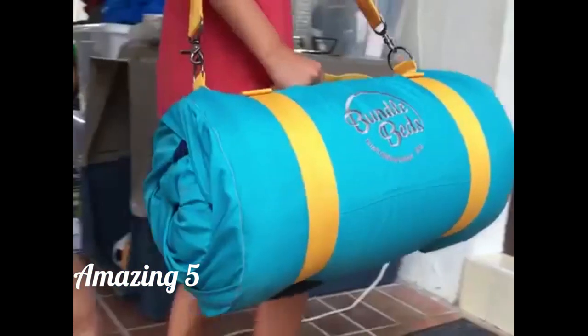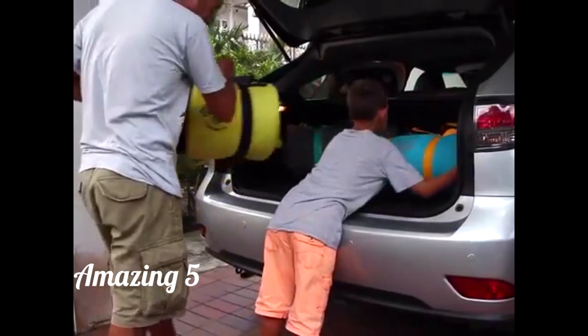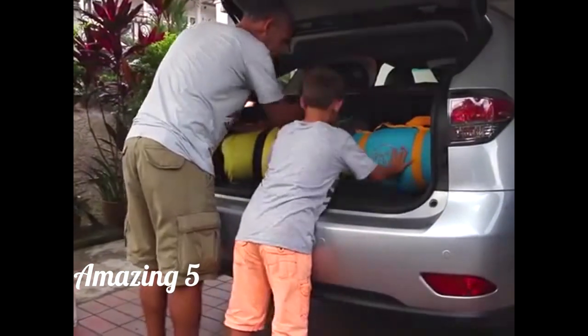Not only is it a camping bed, we soon realized that it also worked perfectly as a spare bed, without the need for a spare room, and for kids to take on sleepovers at friends' houses. The Bundle Bed is available in adult size and child size.